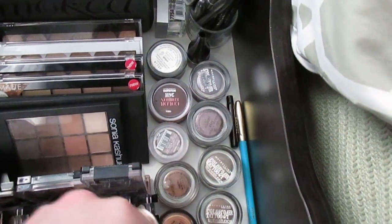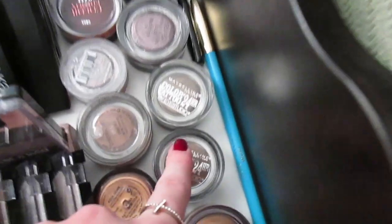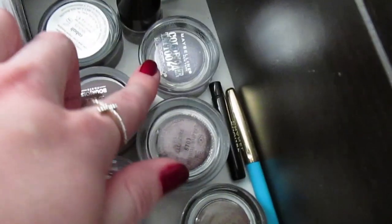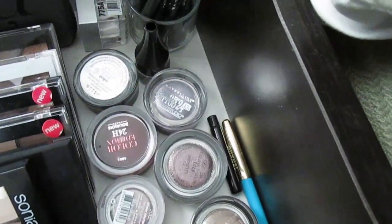So now I have all of my cream shadows. I got rid of more of my Color Tattoos. I only have three now: Sleek and Spice, Nude Compliment, and then my all-time favorite, Lavish Lavender. I cannot part with that one. And then I have my other cream shadows.